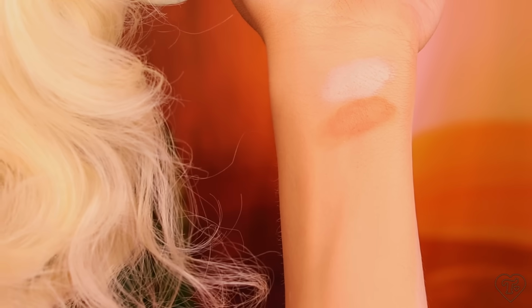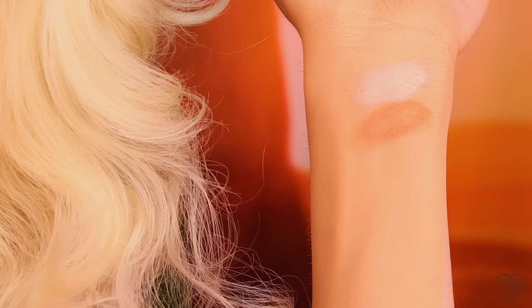But isn't that beautiful? That kind of like over-baked creme brulee. It has some beautiful depth to it. If you were weaving a wicker basket from the flesh of peaches.